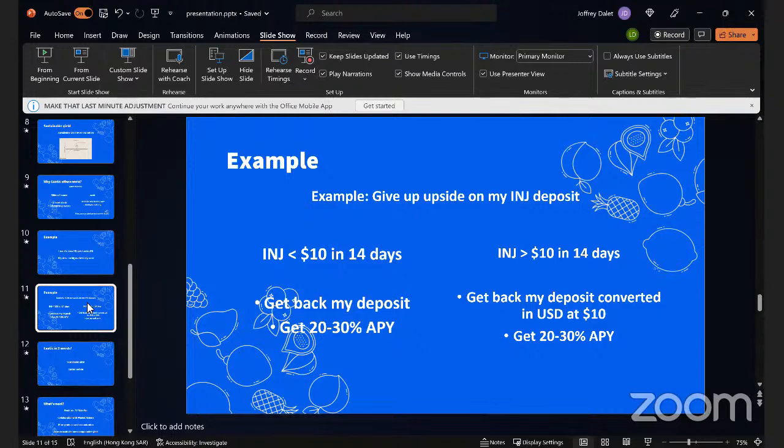In this kind of option, let's say I define 2 weeks, $10 as the target of Injective in 2 weeks. I say it's not going to be above that. So if in 2 weeks, Injective is below $10, I get back my full deposit in Injective. Let's say I deposited 100 Injective, I get back 100 Injective and I get a yield. In that case, probably 20 to 30% APY. Of course, it depends on market conditions, et cetera. It's just indicative, but it's kind of the idea. This is the yield that you get back. So if you deposit 100, you will get back 100 something because of that yield getting created.